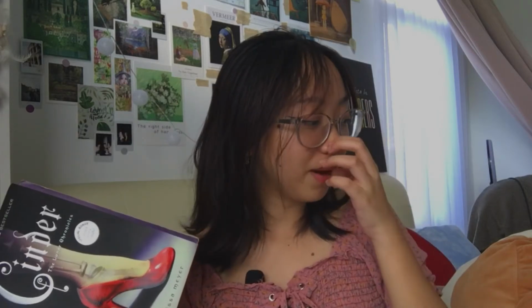The next book my love got is Cinder by Marissa Meyer. She is a problematic author, so I bought it secondhand, so it doesn't go directly to her. So yeah, if you're going to buy books, make sure you check out the authors, if they're problematic, if the story's problematic. Search up trigger warnings as well.